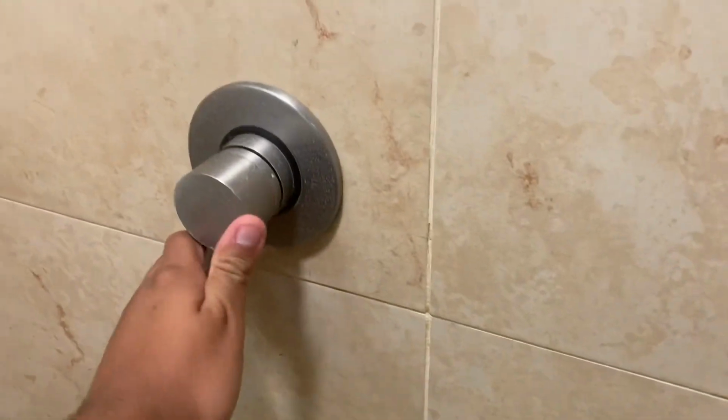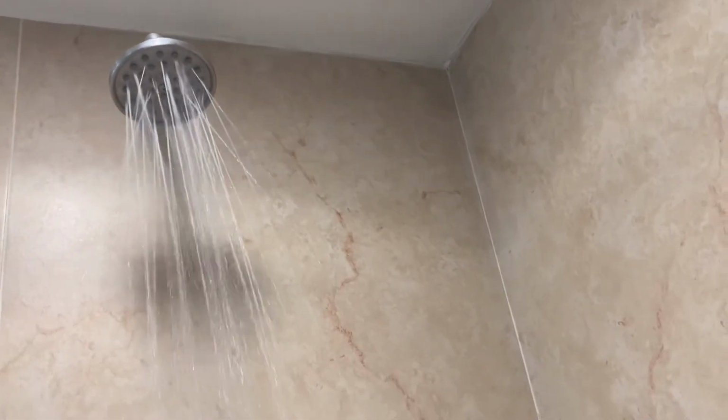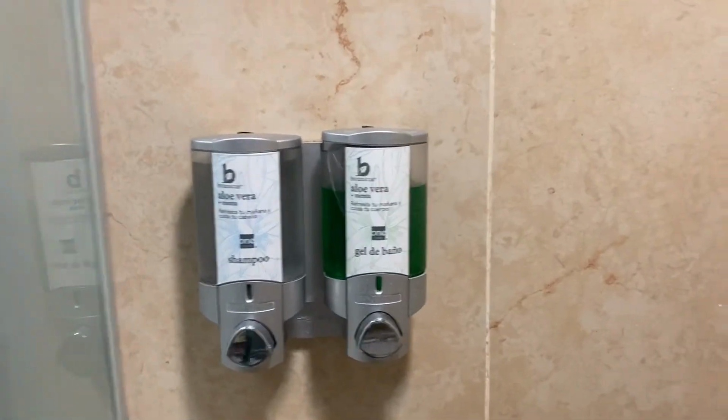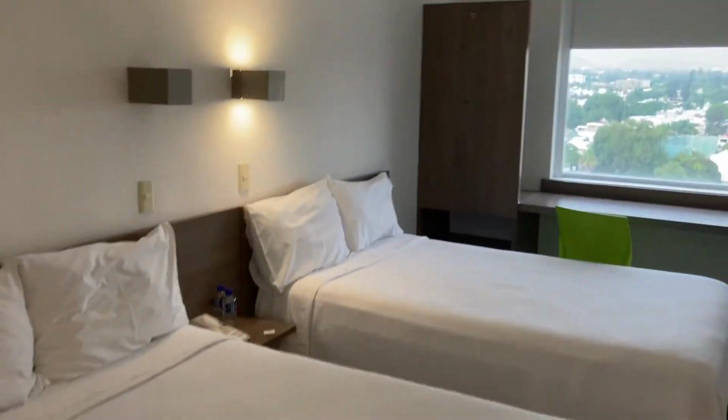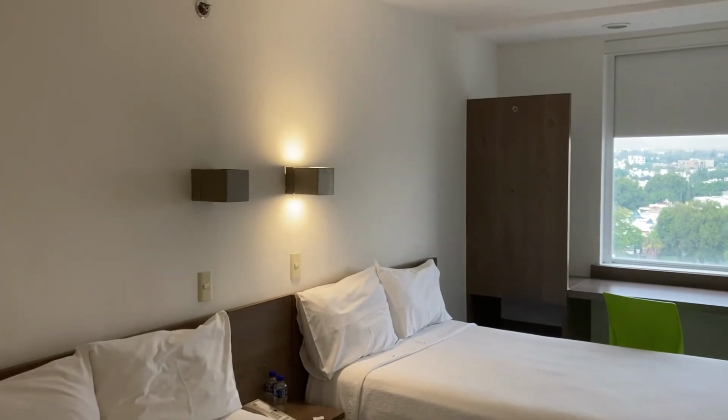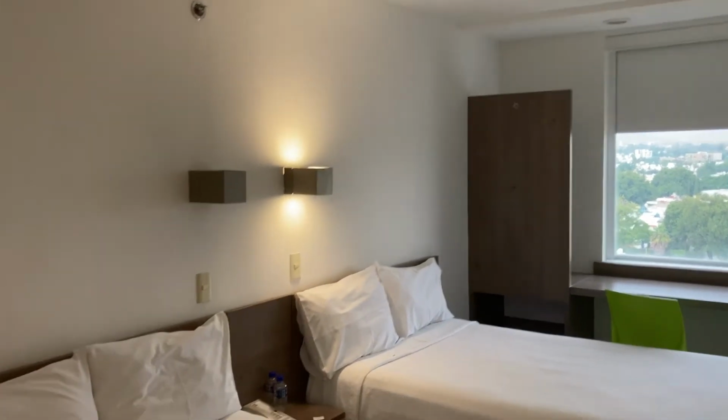And let's test out the shower now. Oh, let me turn it a little bit. All right, there's the shower. And right there are the shampoo and gel. So anyways, what you guys think of this room? You like it? I really like this room. This is my first time staying at the One Hotels. So let's get one last view of this room.